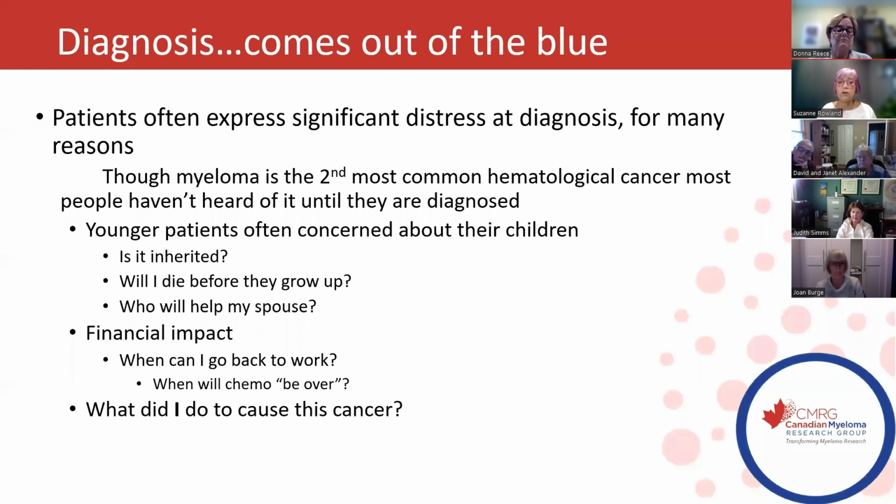My role in nursing, or my interest in nursing, right from the very beginning when I was a very young girl, was always about quality of life for patients with life-limiting or life-threatening diagnoses, because things all of a sudden change on a dime. Younger patients especially are often so very concerned about their spouse and their children. They have questions: is this something that my children are going to inherit? Am I going to die before they get to grow up? Who's going to look after them? How am I going to pay my bills? Right now, they keep saying that this economic crisis is going to get better, but it seems to be getting worse.